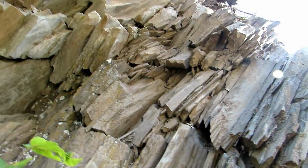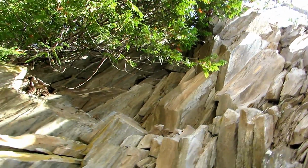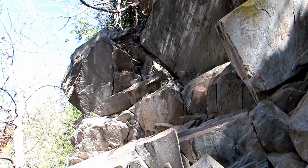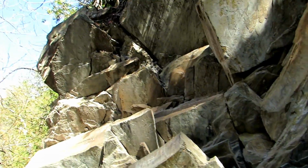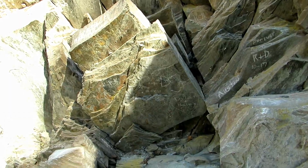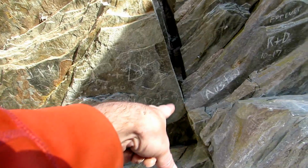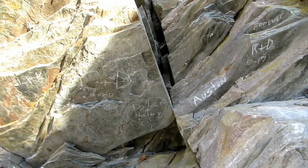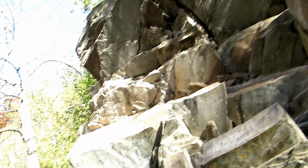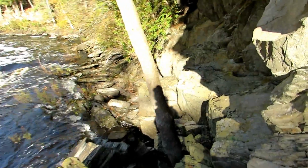Makes you think standing in certain areas right over the top of my head. Some of these rocks are sitting pretty. That looks a little scary, but this one, that one looks really scary. Really the only thing holding it in is that corner. And look at all the rocks over that. Pretty cool.